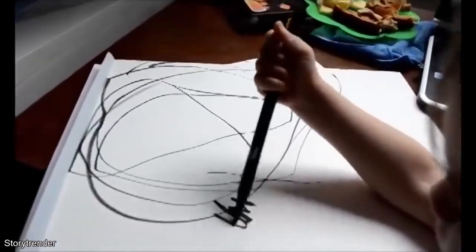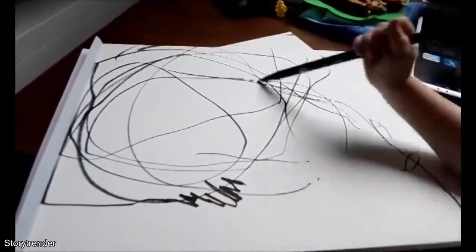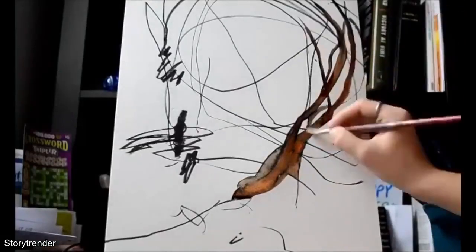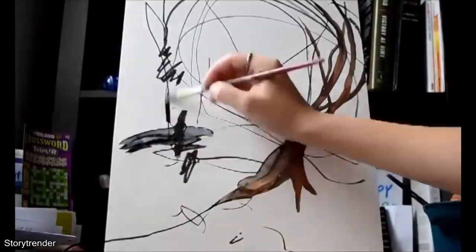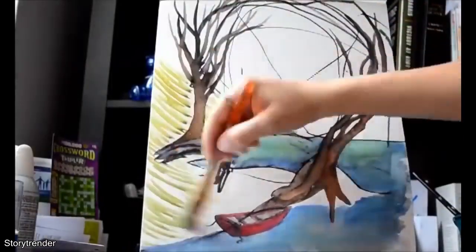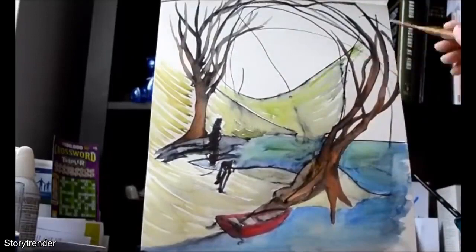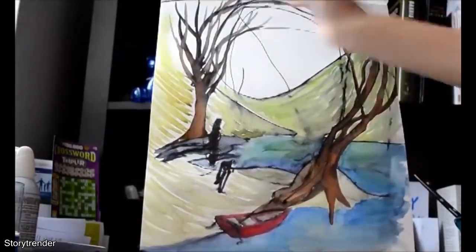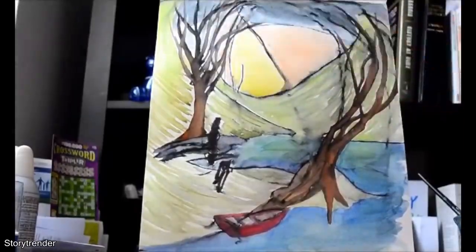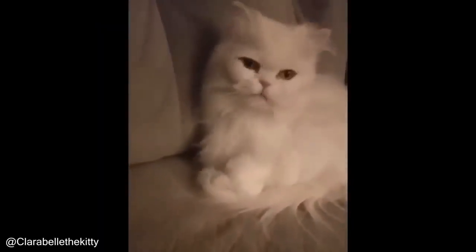There's an artist that has her daughter draw a design. When the drawing is complete, the mom uses that design as the basis of her painting. This cat is completely deaf, so she's always surprised when her owner greets her.